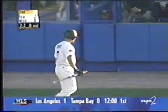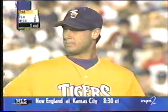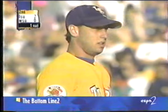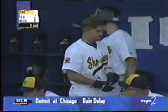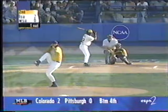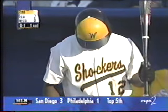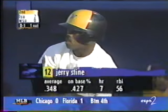Strike three call. Yarnell is eighth in the nation in strikeouts per inning pitched. And he really comes after people. And you can see Skip Bertman giving some signs there. Jerry Stein, the right fielder, stands in, takes one on the corner, 0-1. A lot of the coaches here call the pitches.